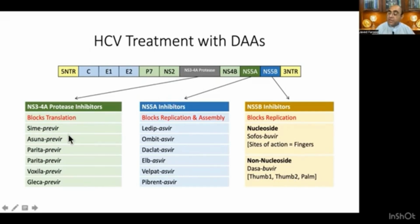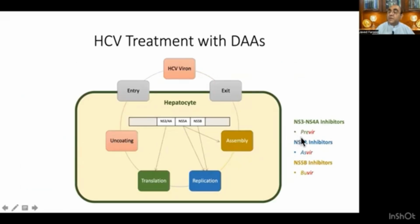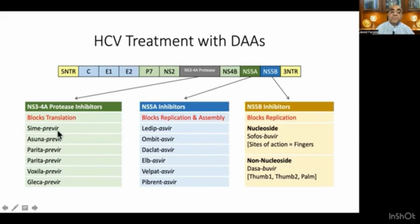So I repeat once again, remember these three words: previr, asvir, buvir. If it is previr, it means protease inhibitors; previr will come in the last part of the names of the protease inhibitors. Then asvir will be the NS5A inhibitors. You can remember this, asvir, NS5A, so A is common here. And buvir, the NS5B: sofosbuvir and dasabuvir.